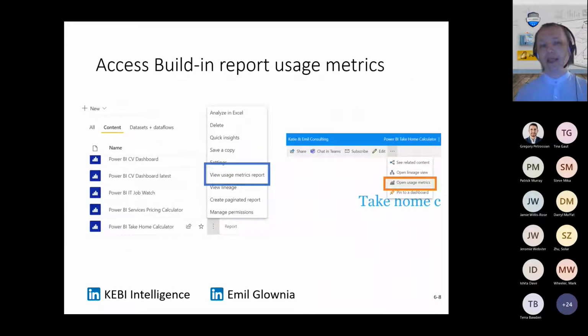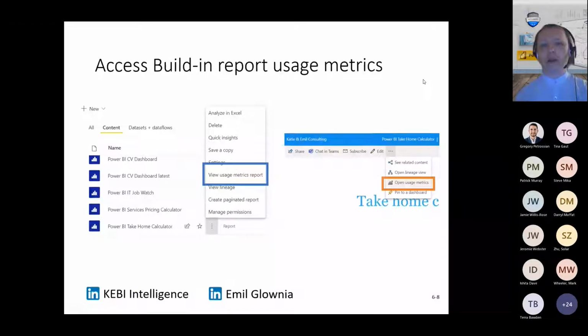Now, for the built-in report usage, there are two ways to access it. One is by clicking the three dots next to the report, and it shows View usage metrics report. A different way is to go through the menu, also three dots, and you have Open usage metrics. Once you click this button, if you haven't tried it yet, try it out, it will auto-generate a report and model for you, and you will be able to access the built-in report usage.